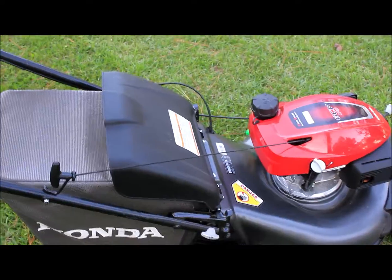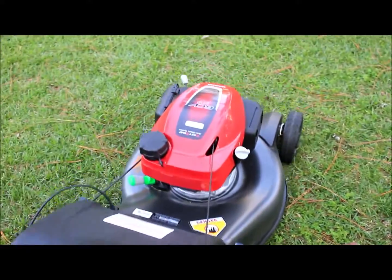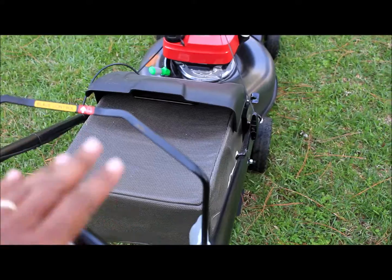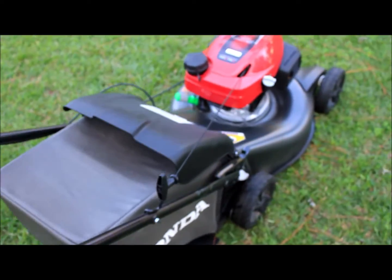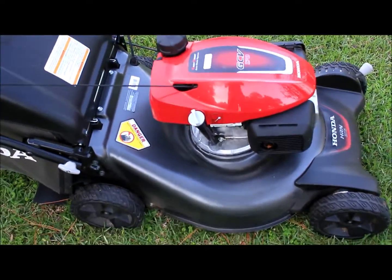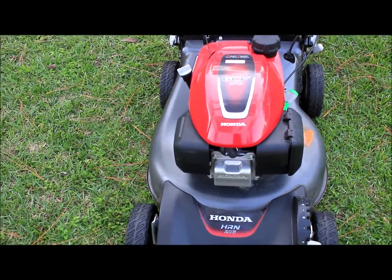And I'm going to tell you something else. Ease of the push. It is much easier to push, especially for a lawnmower with a bag. I mean, that's without the motor, but you got motor assist right here. So, yeah. Would I recommend this? Yes, I would. Is it worth the money? Yes, it is. But what makes it even sweeter is I got it on a deal.